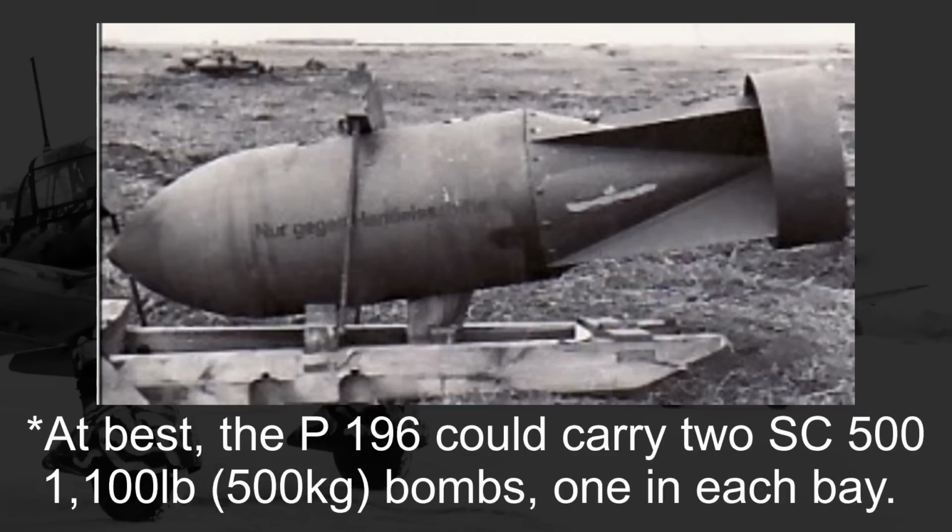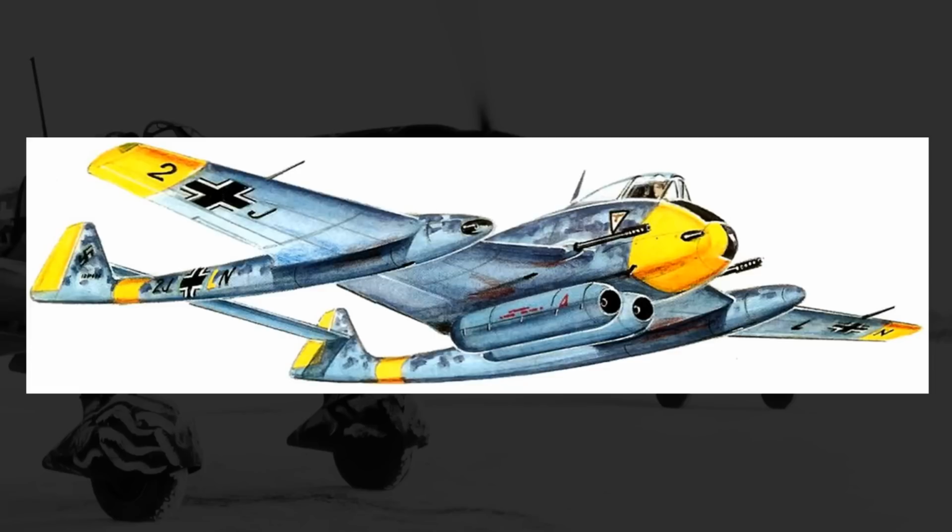This restriction was pretty unnecessary, and probably the smarter option here would have been to put the engines in the wing booms, and then have the bombs stored in the larger and more roomy main fuselage in the center. But other than that issue, it was probably still a pretty decent design.